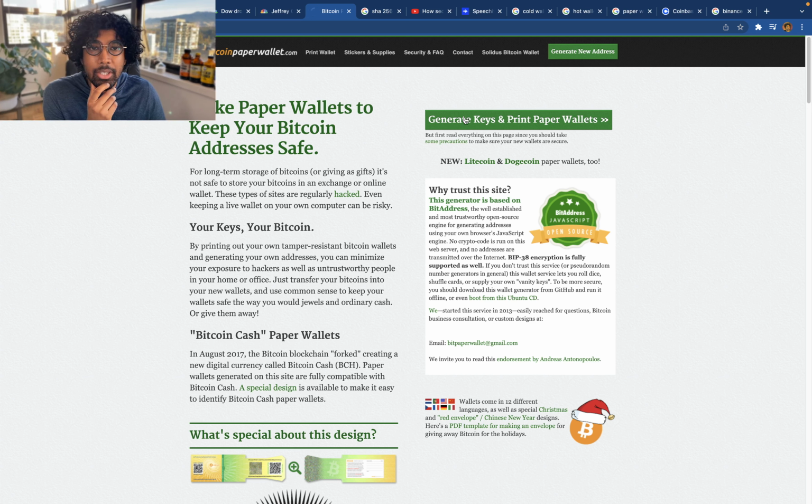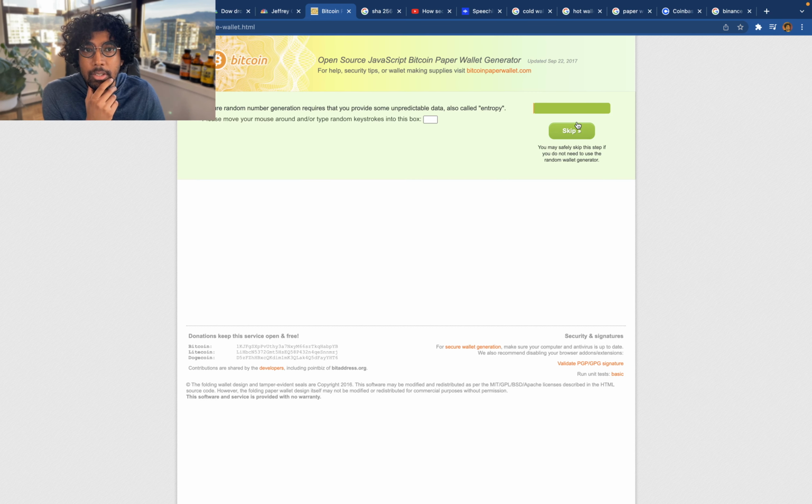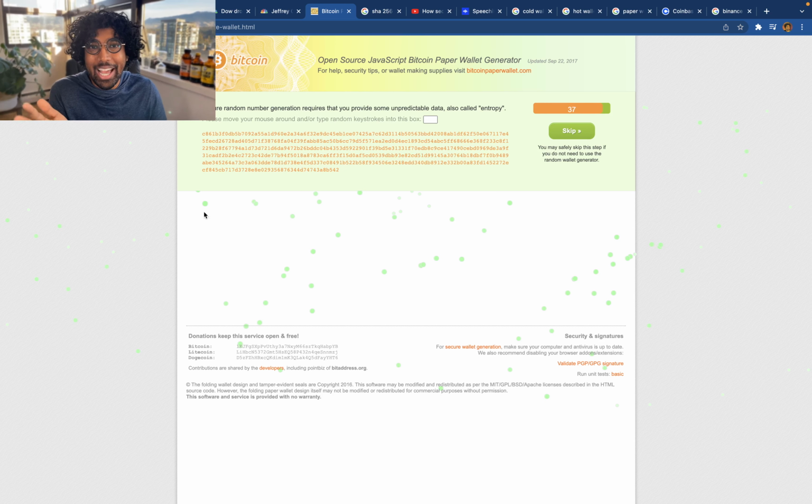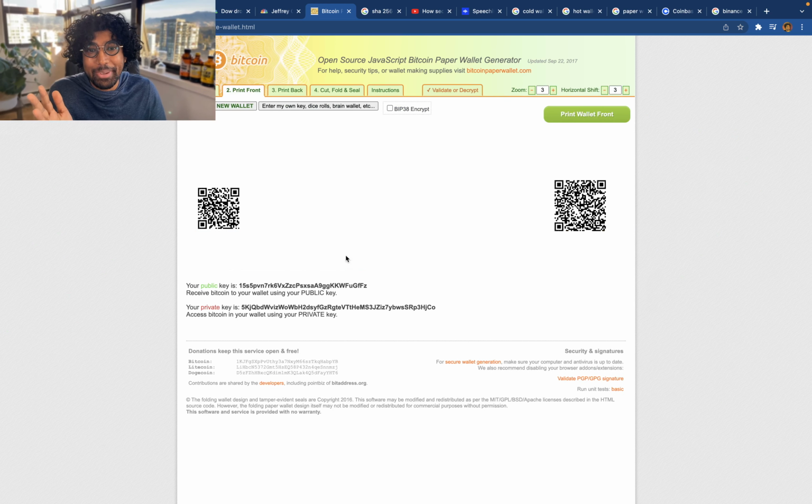Now, all you do is you click generate key and print paper wallets. That's going to take a second. And this is very interesting. Secure random number generation requires that you provide some unpredictable data, also called entropy. So all you do is move your cursor around, and it's generating some numbers. You can see right here, it stops when I stop. It's changing these numbers, and this is SHA-256. The technicals behind it are very interesting.